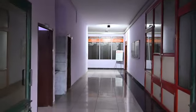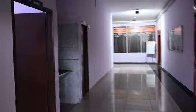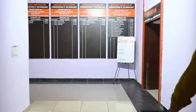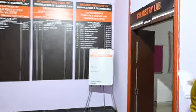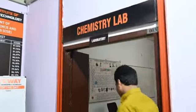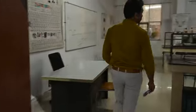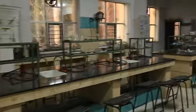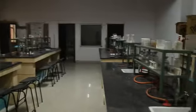Let's move ahead. And on the left side, we can see this is our security room where the discipline officer used to sit. And next is the toilet for girls. Let's move ahead. And this is one of the chemistry labs here. Let's move inside and see the view. This kind of equipment we have inside the lab where students generally perform the practicals in their first year curriculum.